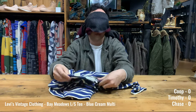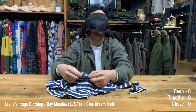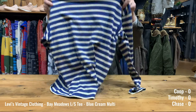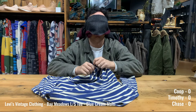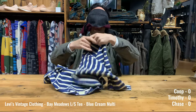Okay. So it's got a boat neck. It's a finished seam, but there's no lip on it. So I think it's the Bay Meadows shirt from LVC. Okay. Because it's not thick enough to be the Orslow one. It's weird because you can't get a sense of the orientation. Yeah, yeah.